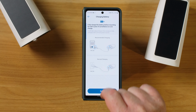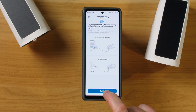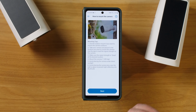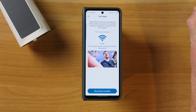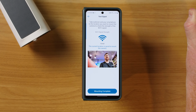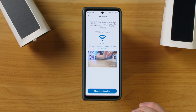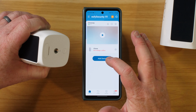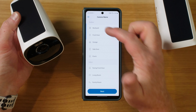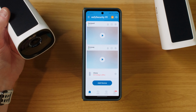And then here you can charge it from the back of the home base or regular charging with a 5-volt power adapter. And here it gives you some tips on how to mount the camera. And then once it's live, you can see that it's working. We hear the video feed and everything. And it will guide you through the mounting. So let's go ahead and add the other camera. And this is going to be the backyard. And we are complete. So let's go ahead and get these mounted outside.